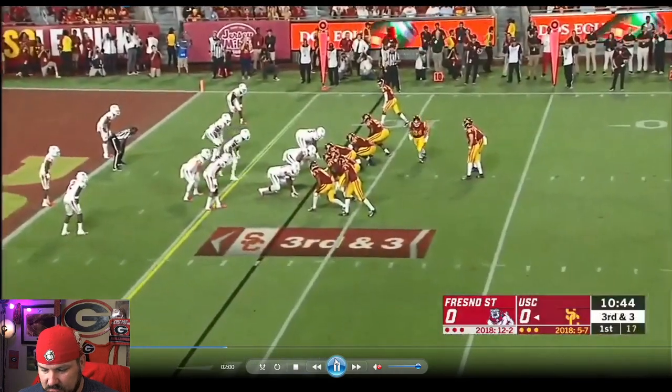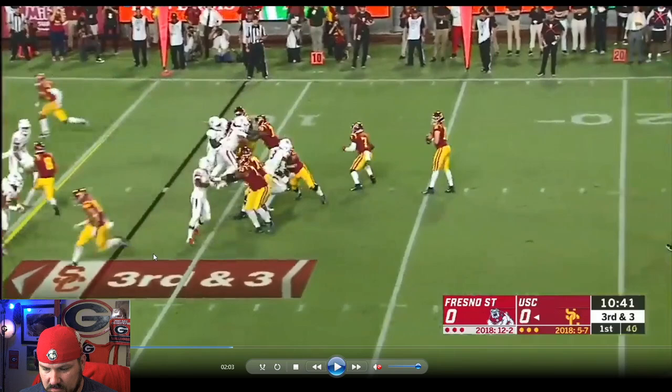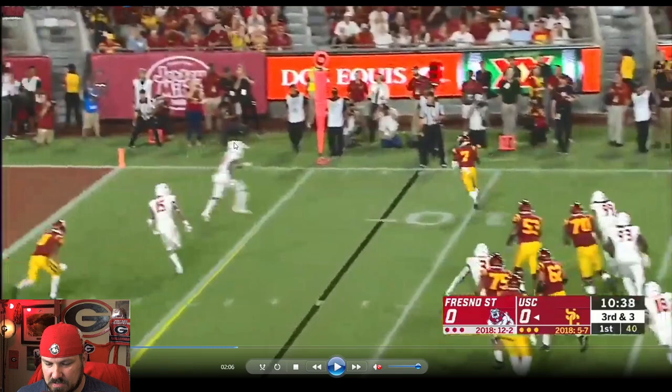Let's check this out again. Snaps, drops back, looks left. He's looking left. Everybody's looking at him. They're looking left. And because he's looking left like he's going to throw here, all of these guys have to freeze in place, including the secondary. This whole time, the ball was going here the whole time. This was the play. This is designed to suck everybody in on the left. Leaves the right wide open.